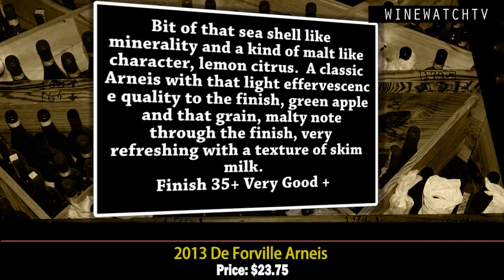The Arneis, a very traditional producer, and you would expect them to produce a traditional wine like an Arneis, not just a Chardonnay. It's got a bit of that seashell, kind of chalky, minerally note, and kind of a malty beer character to it. Really came out on the second day also, along with some lemon citrus. Got a classic Arneis on the palate.